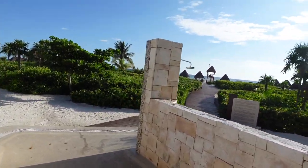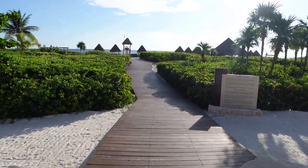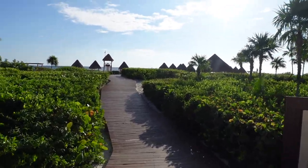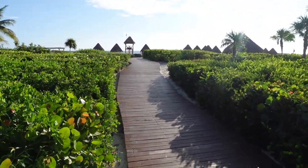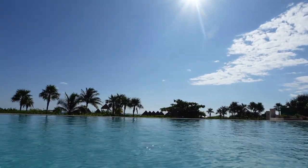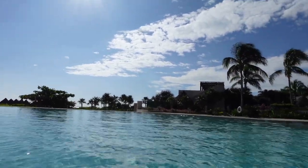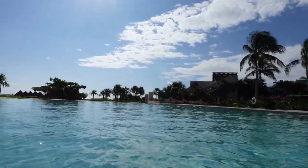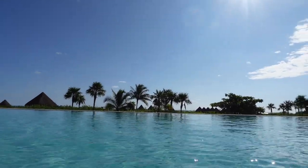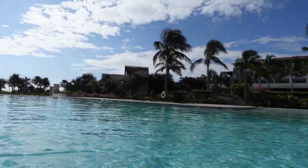Currently walking down this boardwalk to the beach. Gotta get the beach in early because the sand gonna get hot and unbearable. Y'all, look at this view. It's beautiful. I've been out here floating for like, I want to say an hour. This is the infinity pool. It's pretty darn big.